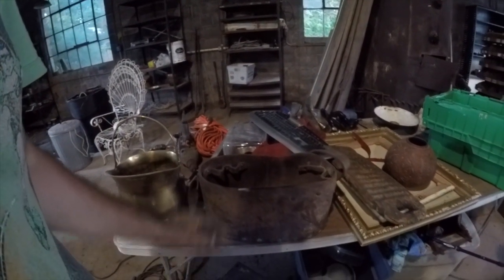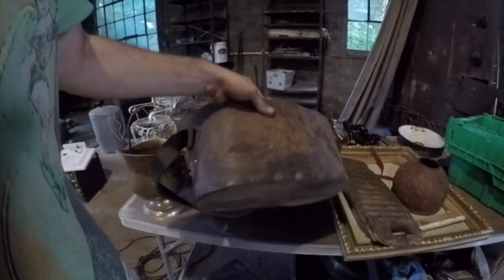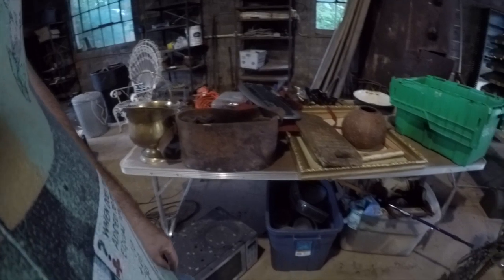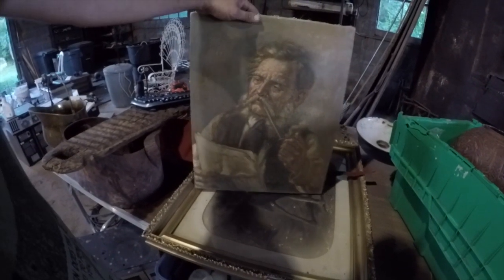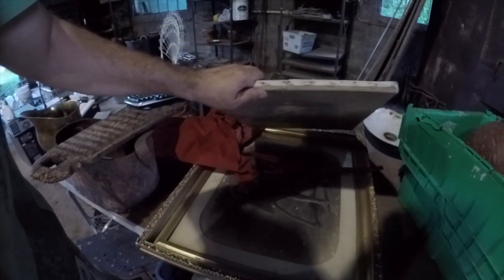I've taken a lot of my load that I had at Brimfield to the flea market and have liquidated it. But I really love this bag. I don't think I'm going to take that. My one buddy keeps on asking me for this Hungarian painting. I think I might bring him that this week, though. And I kind of like the dog. I might have to trade Ben for that.